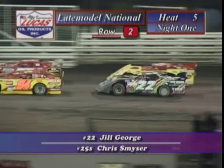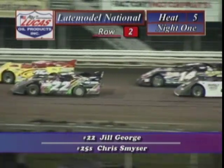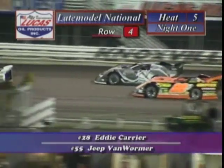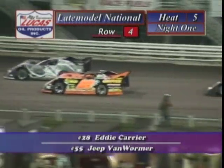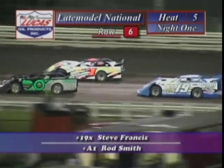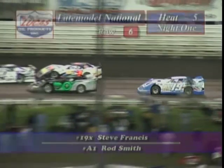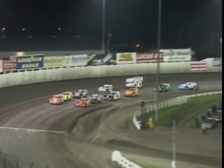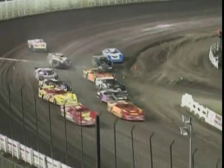Jeff Ikey, of course, longtime veteran here in the Hawkeye State, but when you look at Carrier and Van Wormer and Bloomquist and Francis and Moran out there in this heat race, you got to get in the top four to make it. There'll be a C and a B to follow for the late models. Jerry Bagby Jr. and Jeff Ikey leading the line. We're underway here at heat number five.